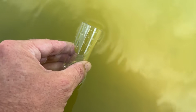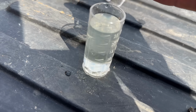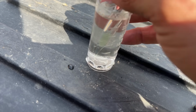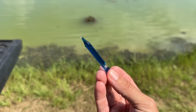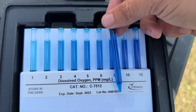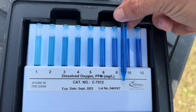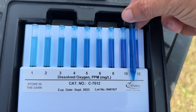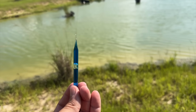So you get a sample and try to agitate the water as little as possible. And then the next thing is we're going to break off the tip and let that pond water mix in with the chemicals. And you want to flip it over a few times so that air bubble mixes everything up. And then compare it with these other shades of blue. And the darker the shade of blue, the more parts per million. And it's hard to tell by the shade of blue, but I'm thinking it's somewhere between 8 and 12 parts per million, which should keep all the fish alive.